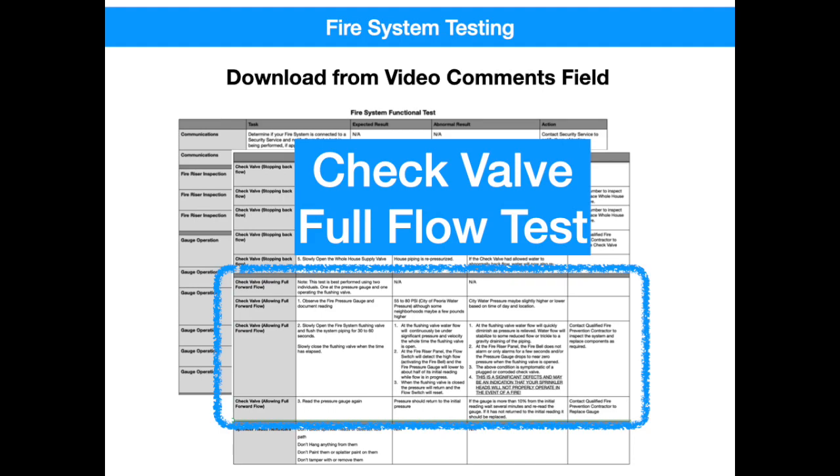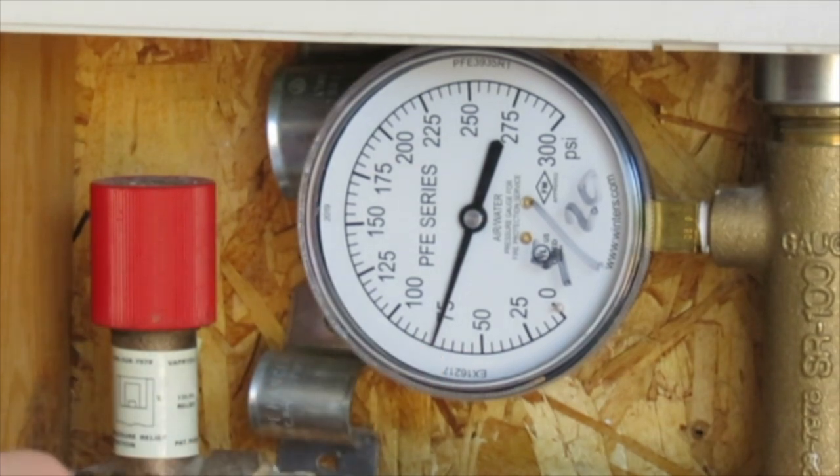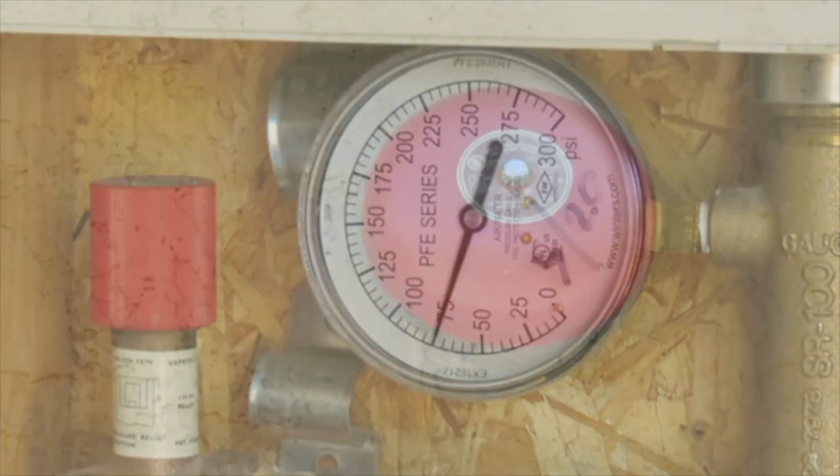So let's get started. Step 1 of the instructions is to observe the pressure gauge and write down the reading. As we previously said, it should be the city water pressure somewhere between 55 and 80 pounds. Hopefully you've tested the pressure gauge previously to this test, or the results could be misleading.